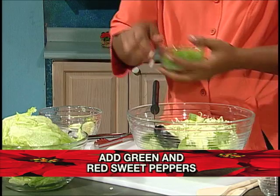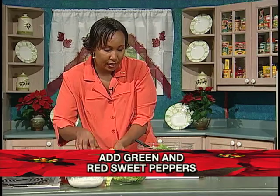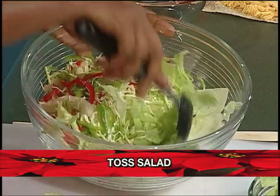Some green sweet pepper that has been shredded. And this is where the red comes in. I'll toss this together.